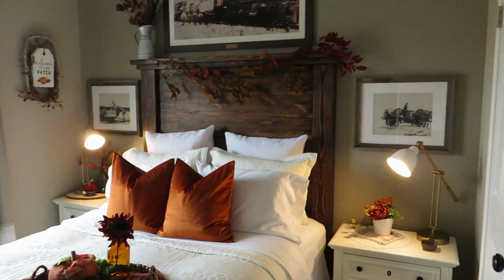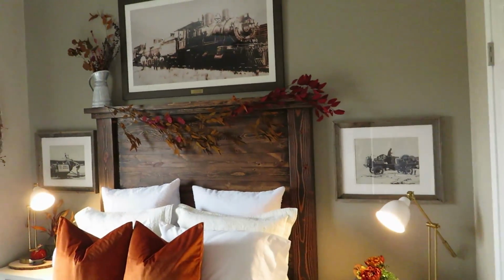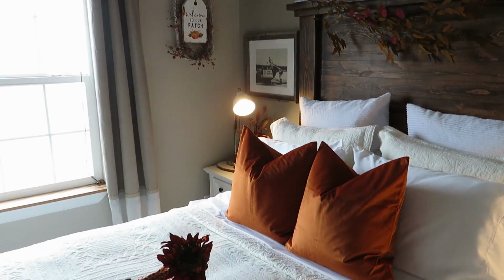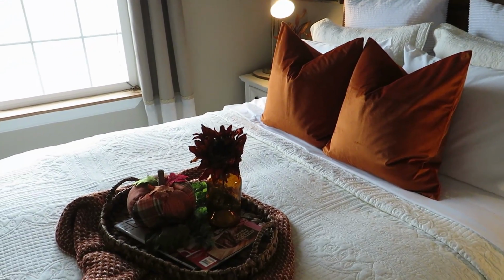Last but not least, here is my guest room. Nothing has really changed in here either. I may swap a few things out in the master just to see what it would look like.